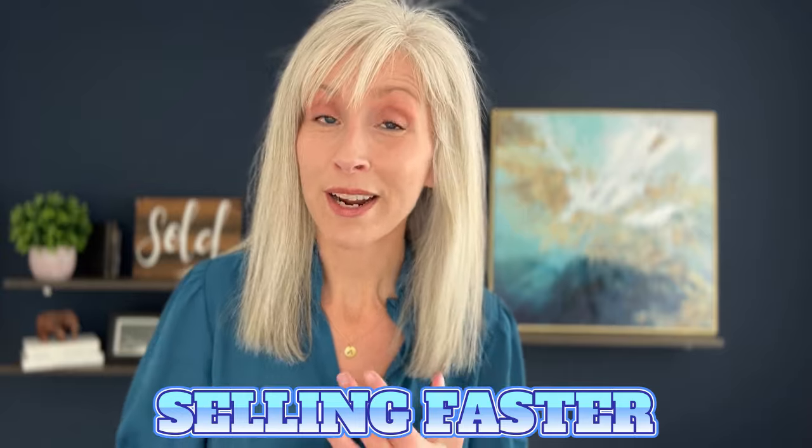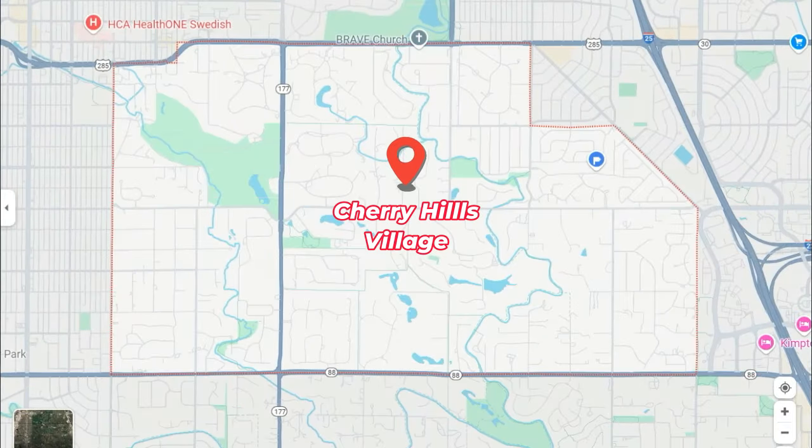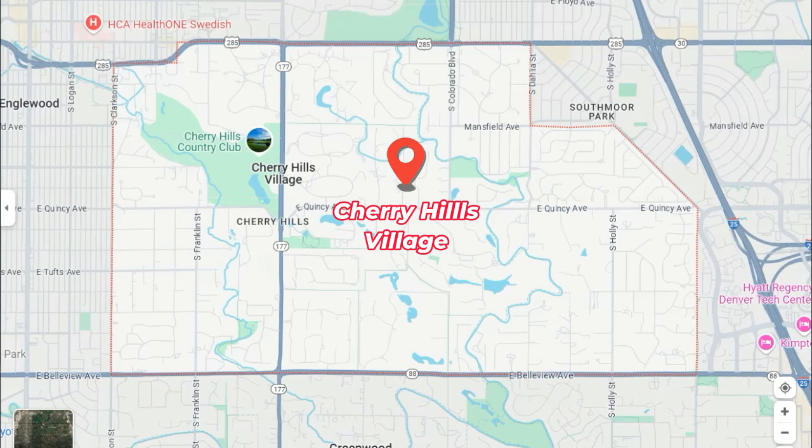All right, let's take our price point up a notch and let's move north to Cherry Hills Village. Cherry Hills Village has a respectable average days on market of just 32, again, beating the metro area average. Cherry Hills Village is a small, exclusive enclave. They have no east side, they have no west side, they have no new construction for us to parse out.